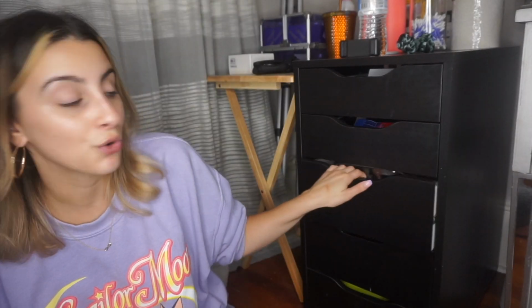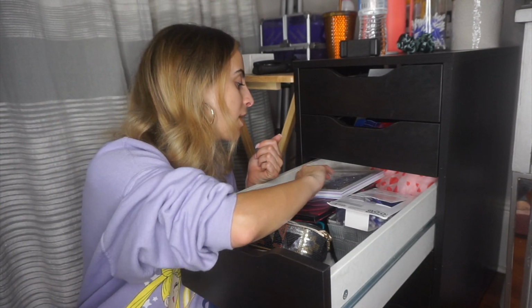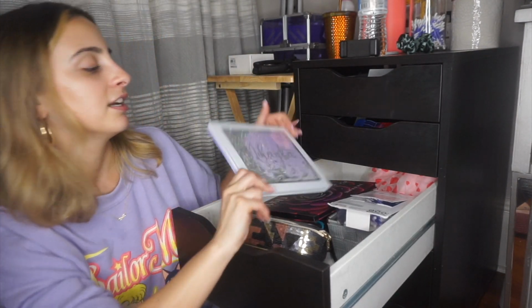Onto this next drawer right here. I don't even know what's in it. Oh my god, more eyeshadow palettes. Oh my god. Who would have thought, right? Surprise, surprise. So this one I'm not going to talk too long about because I literally have been obsessing with it.